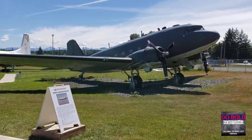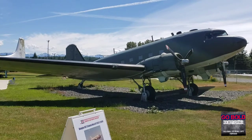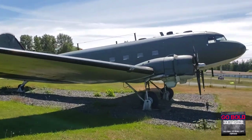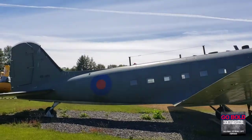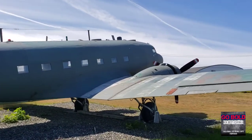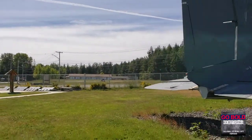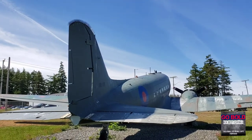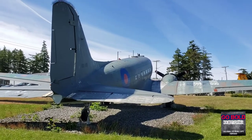And here we have the Douglas DC-3, the Dakota. This is also a Mark III aircraft. Iconic Douglas DC-3s. And what you hear in the background is actually a DC-3 in active service, spooled up.